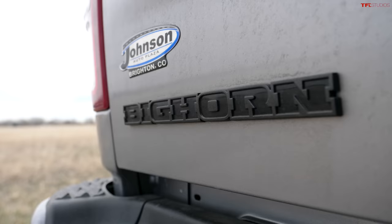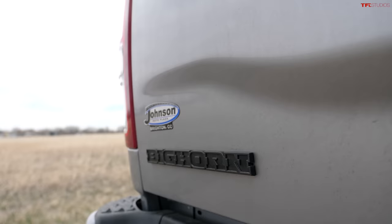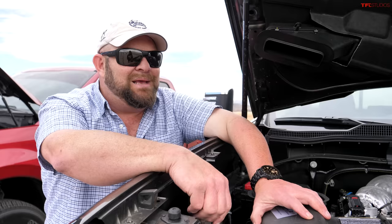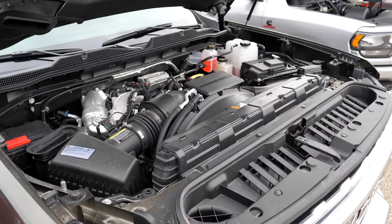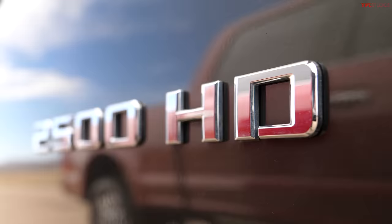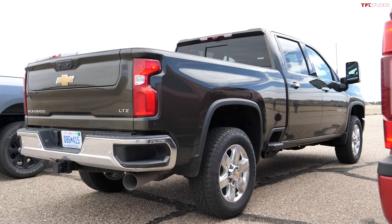It's made it to what some would say is a controversial six speed, but the rear end is a 3.73. Hello, friends. Do you like 445 horsepower? I do. Do you like 910 pound-feet of torque? I do. Do you like a 6.6 liter Duramax? Yeah, I do. And it's hooked up to a 10-speed automatic transmission, and it has a 3.42 rear end.